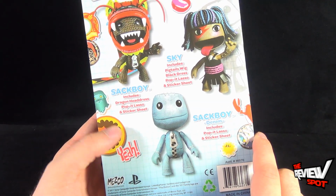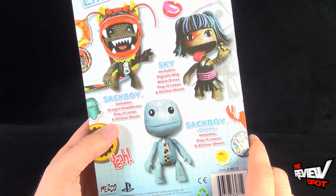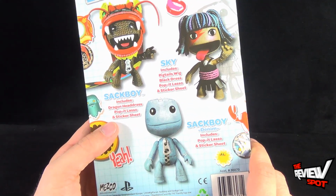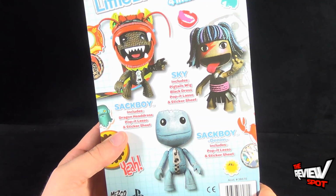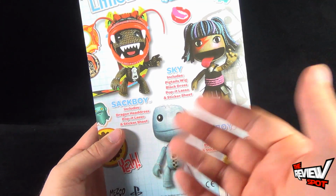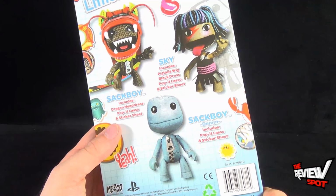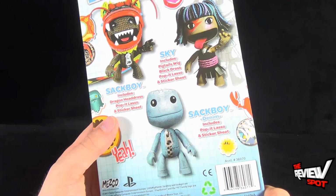There was the Sackboy with dragon headdress with pop-up lasso and sticker sheet. And also there was the Sky Sackboy, which includes pigtails wig, black dress, pop-up lasso, and sticker sheet. And I suppose I say Sackboy, Sack Girl, you know, there you go. But really some phenomenal looking figures. Again, I think Mezco just did a great job on these pieces.